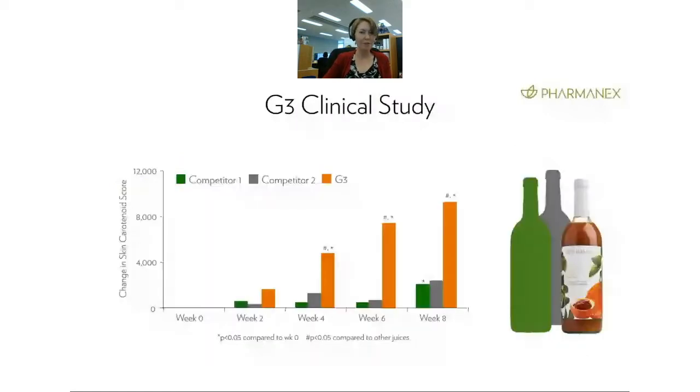Okay, we also have a clinical study on G3. This is one we conducted ourselves. It was using the scanner looking at G3 compared to 2 different competitor juices. And I'm not allowed to name who those competitors are for legal reasons, but as you can see here on this graph, they did not perform very well.